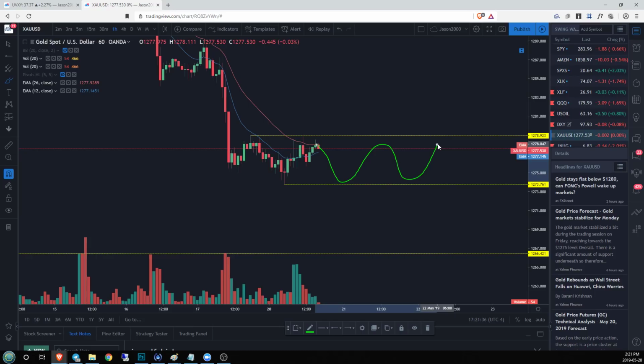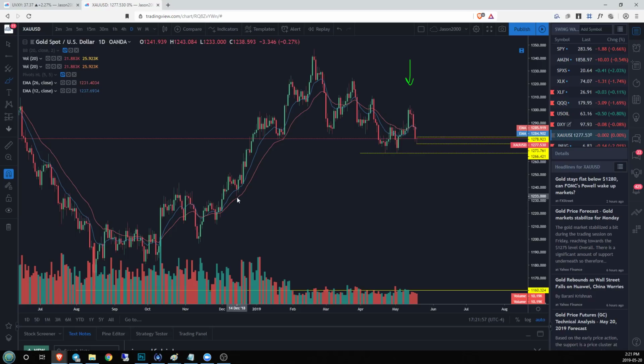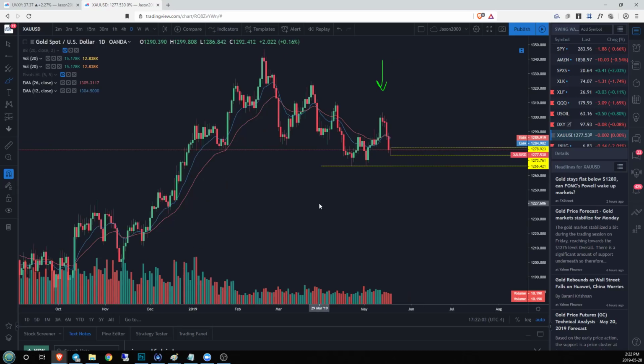If we lose 1273.761, our daily support level, which is going to be very, very important for weekly continuation to the downside in our monthly and weekly EQ, 1266.421 needs to hold to prevent that from happening. If that breaks, then there's not a lot of support on the daily time frame for quite a while, down to well, about 1233. So a lot of range here without support on the daily time frame.